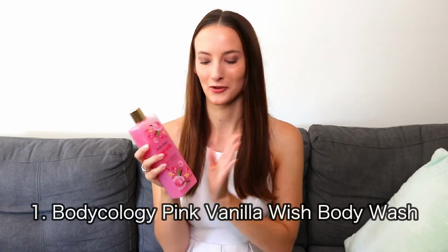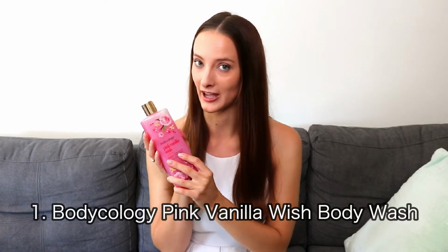So the first thing is this Bodycology Pink Vanilla Wish Body Wash, and it's also a bubble bath. I just started using this, and the main thing that I love about this is the smell. It's honestly so good. It's like a mixture of a floral and a vanilla-y scent. It also has shea butter, so it's super moisturizing, which is good because I have very dry skin. And it says on the back that it's made with vanilla almond and pink peony. But yeah, it smells so good, and this is probably going to be my new favorite body wash for a while.